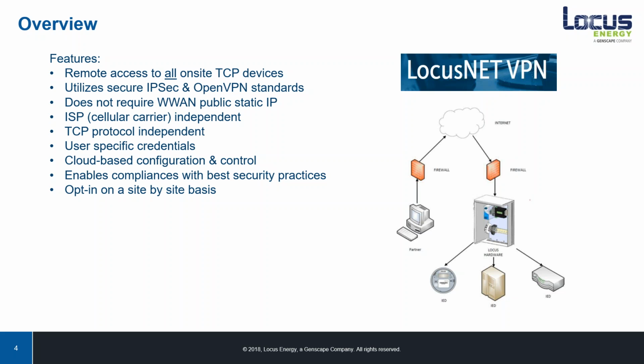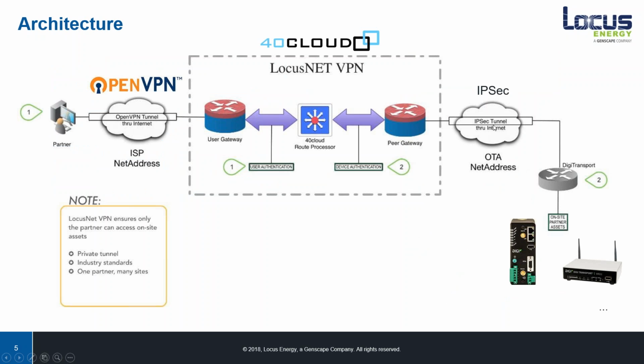It doesn't matter what protocol we're using, so we don't necessarily need to set up rules or configurations to support certain devices. As long as they're on our network, we can access them remotely, which is really great. We can control access. A lot of the configuration is flexible in the cloud, and it allows us to access all of our devices internally with the most capability while still maintaining best security practices for our clients. So the overall architecture of the LocusNet VPN solution can be broken down into 3 different parts.